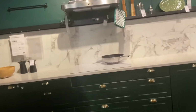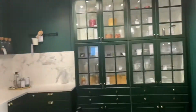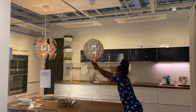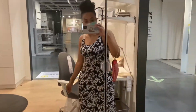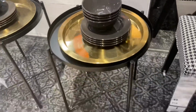Okay, honestly, I don't know if I would have the guts to do the emerald green cabinetry in my kitchen, but oh my God, this is gorgeous to me. I love the gold knobs and pulls against the emerald green. I love it. I definitely would do those acrylic chairs in my dining room. With the sheepskin throw over the acrylic chairs, woo, that would be too cute.